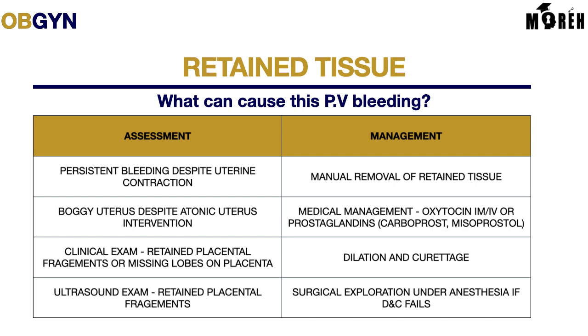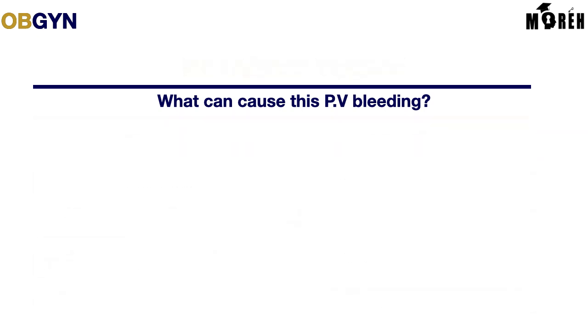If that doesn't work, then we want to do surgical exploration under anesthesia if the D and C doesn't work. So we take the patient to theater and we examine them under anesthesia to see what can be the cause of or where the retained products are.